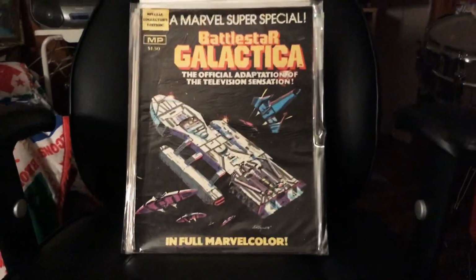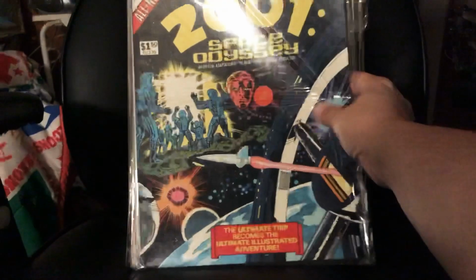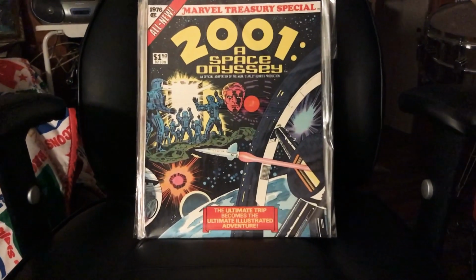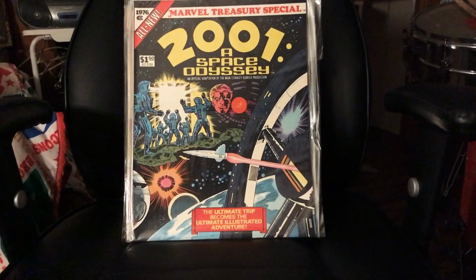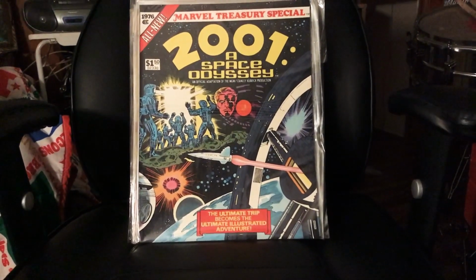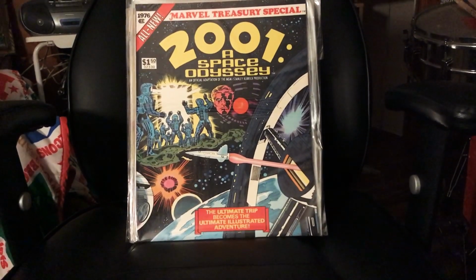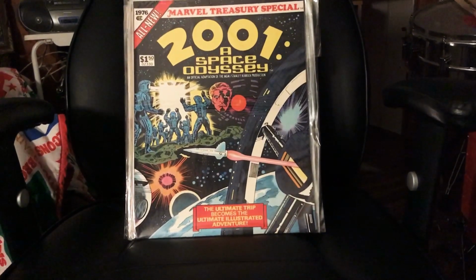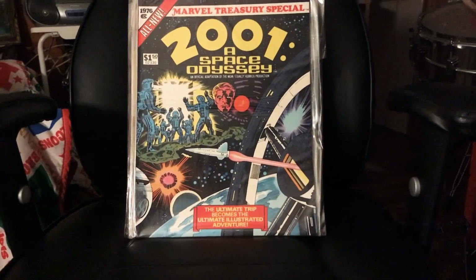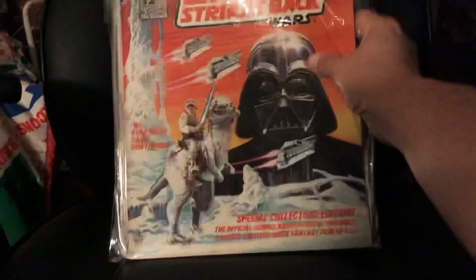Battlestar Galactica, big in the 70s, right? Continuing the space theme, here's Kirby's adaptation of Stanley Kubrick's 2001: A Space Odyssey. This has to be seen to be believed. Kirby really let loose artistically on here. Within the 2001, again, produced for the format, legendary Jack Kirby took full advantage of it. Real great piece of his work.